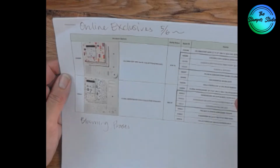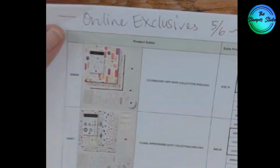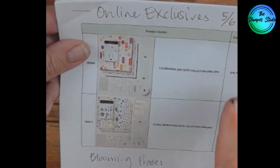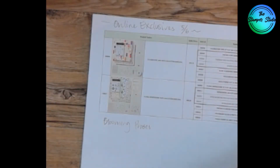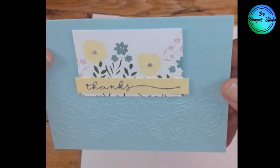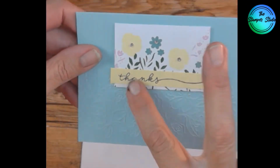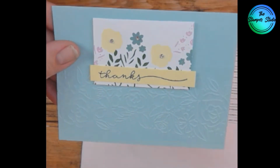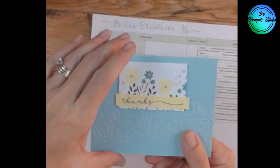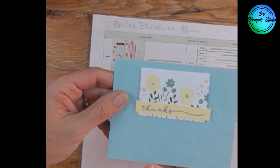The first card I'm going to show you is actually a little embossing folder on the Celebratory Sips Sweet Collection. Can you see the 3D embossing? That is from the Celebratory Sips. And then this whole piece is from the Blooming Phrases. That's just cute with a little piece right there. This was made by Lisa Schultz. Isn't that sweet? Very fun.